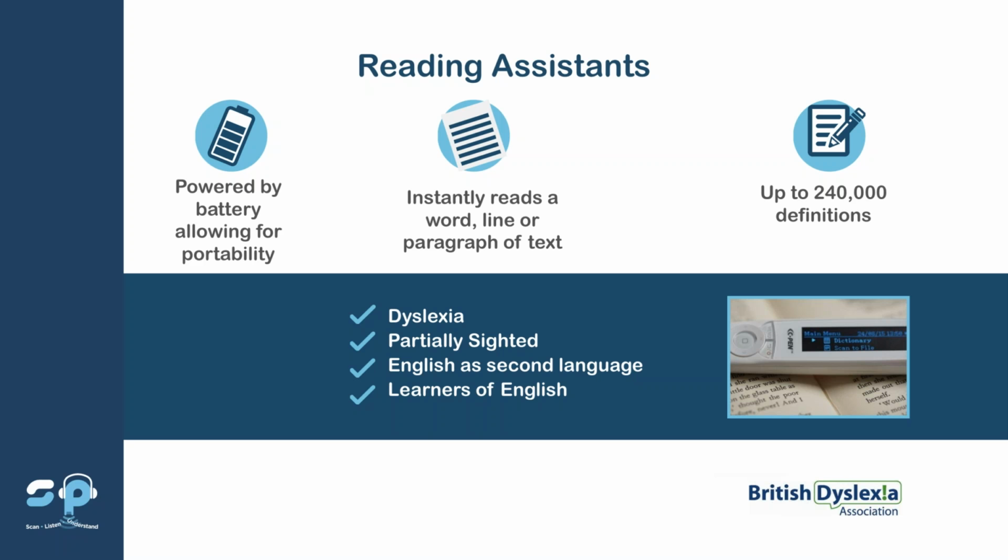So what it is, it's a small, tiny device that basically scans over printed text and then reads it instantly back to you. And also what the pen has is a feature, a 3.5mm jack, that you can plug your headphones into and listen back to it, so you don't have to use the speaker as well. It's just like your mobile. It powers up. It's got a battery on there, so it gives you that portability feature that you can just put in your pocket and walk around with.